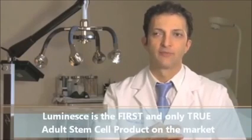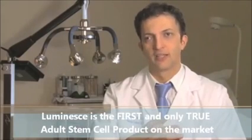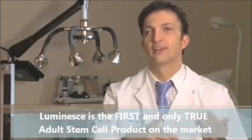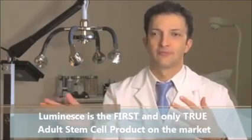In the marketplace, I don't know of anyone marketing adult stem cell products like Luminesse has. There are products out there saying that they are stem cell products from apples and other plants, but they're not producing the same language as your own body's stem cells are, and the language that we're using is human adult cell language. So it's a pretty unique product in that manner.